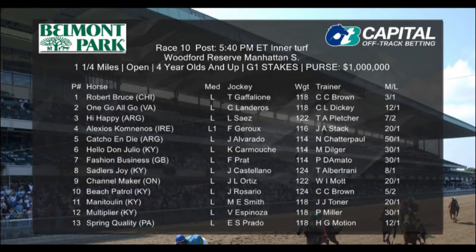And Grand Motion. Horse ran great last time out, and I'm a big fan of Robert Bruce. And then number 10, Beach Patrol. I had to use him in the mix. It'd be hard not to play him in the mix. Ran a great race the last 2 starts behind Talismanic. I know you like Yoshida, who was a steal at a nice price on Kentucky Derby Day.